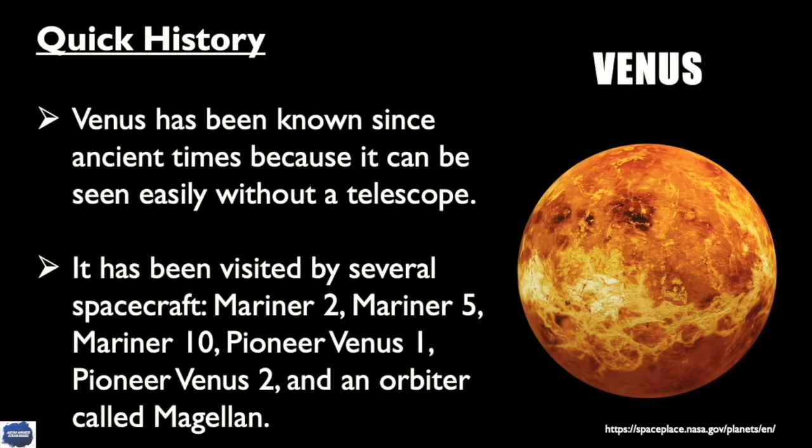Venus has been known since ancient times because it can be seen easily without a telescope. Well, it's because it's right next to Earth. And plus, it's the hottest planet in the solar system, so it's going to be red and with volcanoes. So just looking in the night sky without any lights must be pretty easy to see without a telescope.